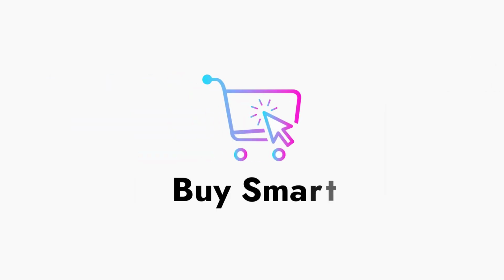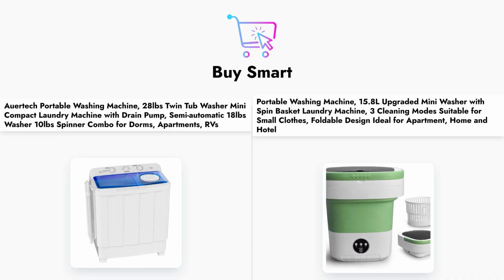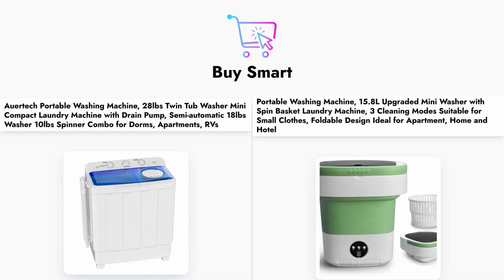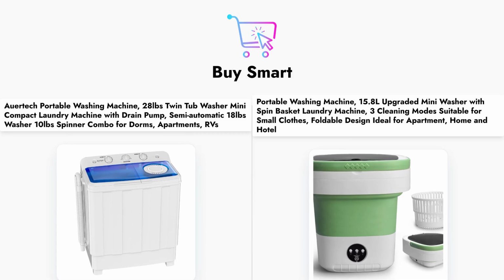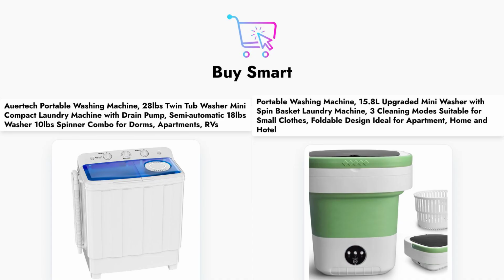In conclusion, the choice between the Auertech portable washing machine and the Ubila portable washing machine ultimately depends on your laundry needs. If you require a machine that can handle larger loads and provide effective washing and spinning, the Auertech is the way to go. However, if you're looking for something ultra-portable for small, delicate items, the Ubila is an excellent option.